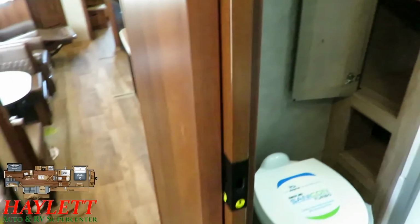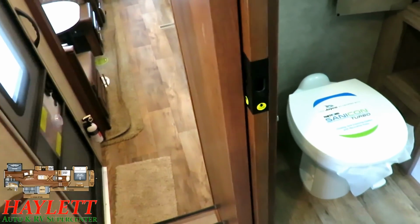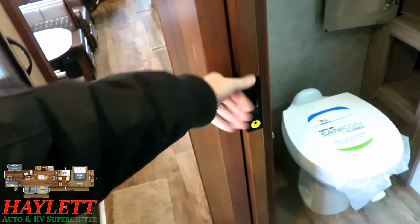We have the same locking sliding privacy door, pocket door here that you have in the Jayco luxury fifth wheels, because again, this blurs the lines in an Eagle. You actually have to disengage it. Well, what's neat is it's not a swinging door.